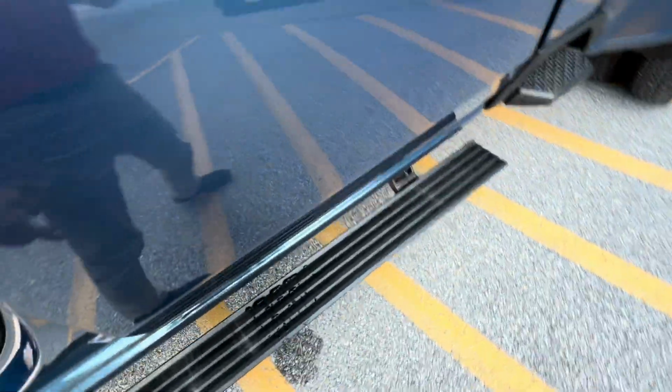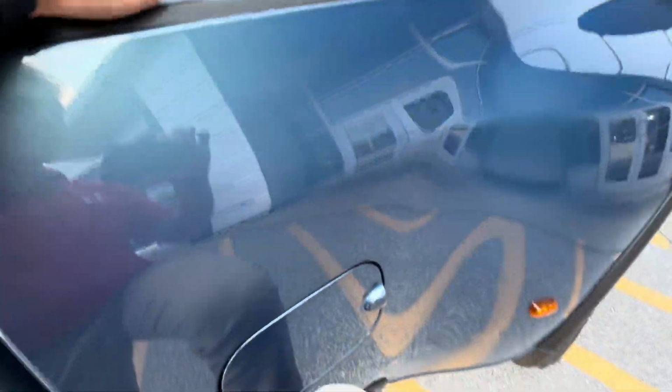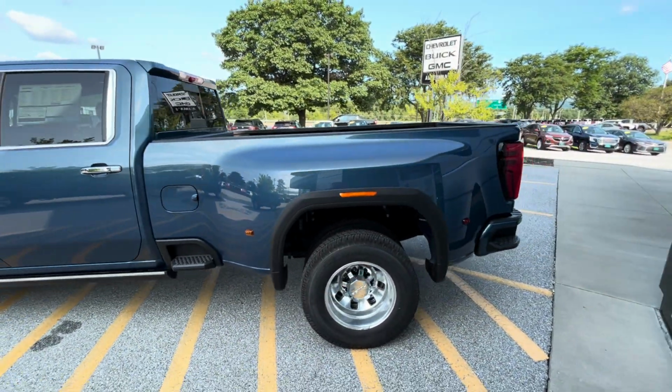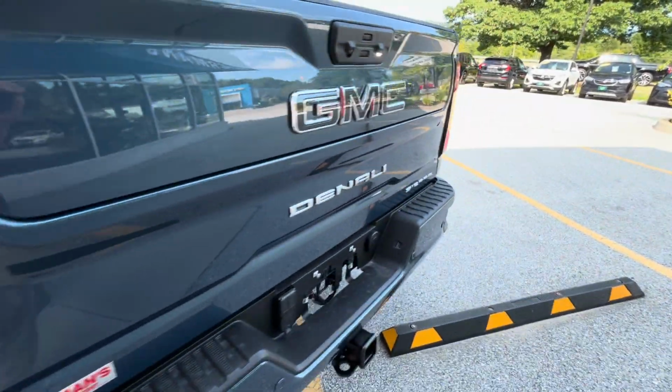Very helpful steps there. Now again, the 4-way corner step rear bumper is great for hopping into the bed without dropping a tailgate. This is a very long bed here, so you don't want to crawl over the side of the bed to get something. Again, you have your corner step rear bumpers right there.